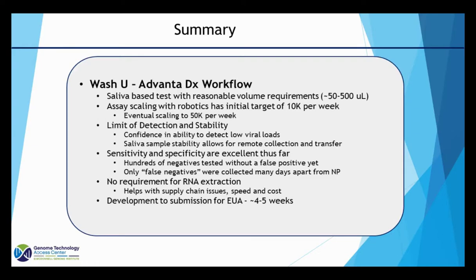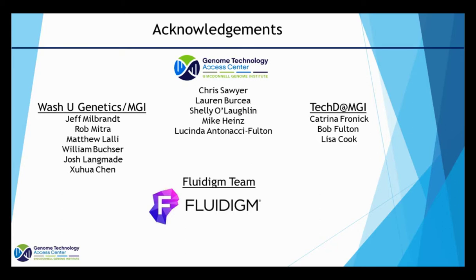So, with that in mind, a few acknowledgments, credit where credit is due. As David had mentioned, Jeff Milbrandt is our chair of the Department of Genetics and my boss. He's also the executive director of the McDonnell Genome Institute. And members of Rob Mitra's lab and Willie Buxer's lab were very instrumental in a lot of the upfront lab work that we did to find these different pretreatment protocols that really enabled samples for downstream processing. Our technology development group at MGI under Bob Fulton, Katrina Fronick and Lisa Cook have done a tremendous job. And then I cannot say enough about Chris Sawyer, Lauren Berzia, and Shelley O'Laughlin.